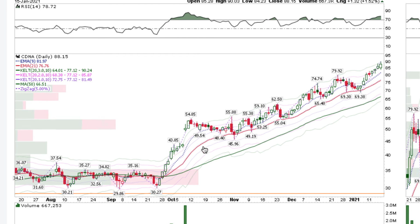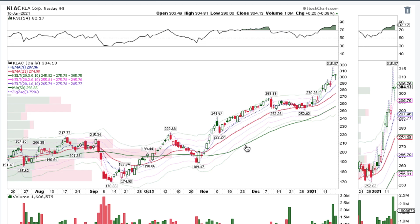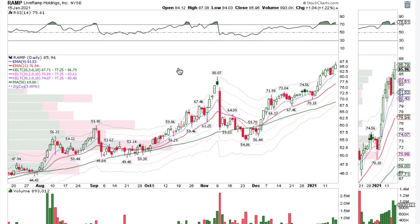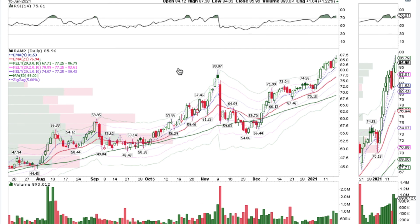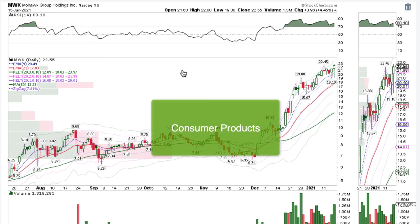CDNA continuing higher. Relative strength, volume increasing. Clack Semiconductor, relative strength. Volume way above average, MACD above its signal line and rising. Live Ramp Holdings following through, above average volume, MACD above its signal line, showing relative strength and muscle. Mohawk Group Holdings continuing higher, riding the trend in home building.